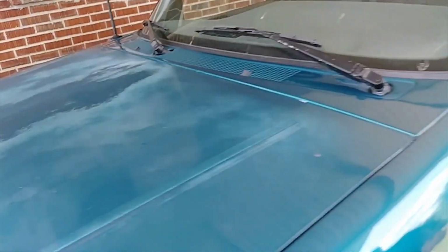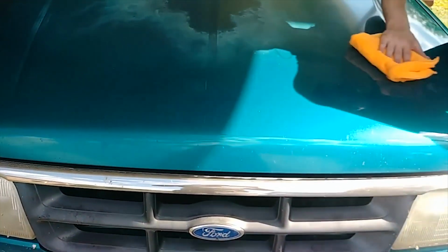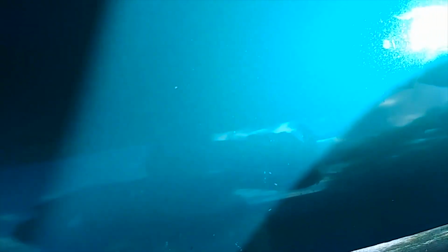Now, what's the deal on the hood? Not a lot we can do with it. So this is wax on top of bad clear coat. When you come down to here, see, this is not done, and this is done. And then, I mean, you can just see how many. It's just crackling. The paint's crackling on it.